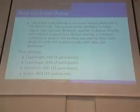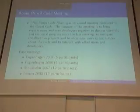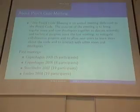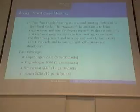So the Pencil Code meeting, I like this quote from the webpage, which I think I took from one of Axel's files. Actually, I changed it a little bit. The Pencil Code meeting is an annual meeting dedicated to the Pencil Code. The purpose of the meeting is to bring regular users and core developers together to discuss scientific and technical progress since the last meeting, to instigate collaborative projects, and to allow new users to learn more about the code and to interact with other users and developers.